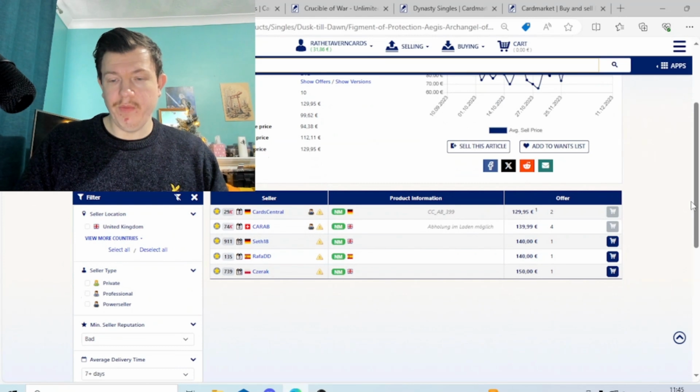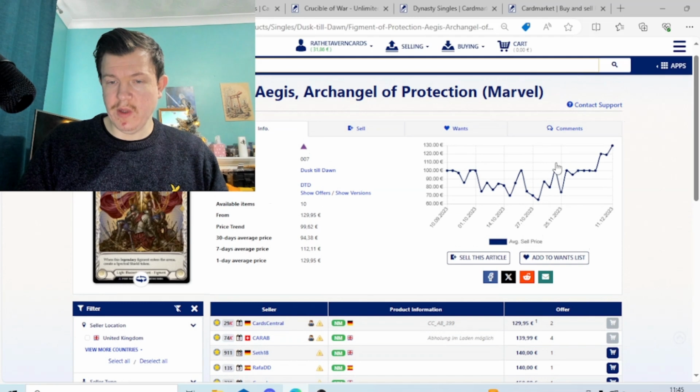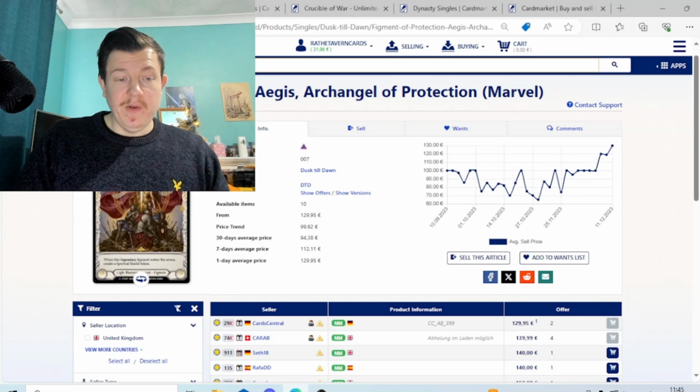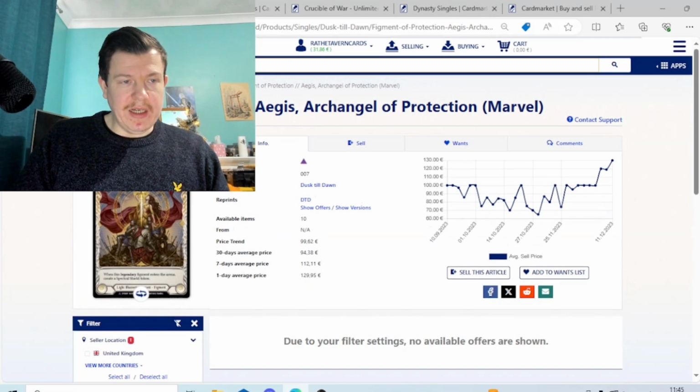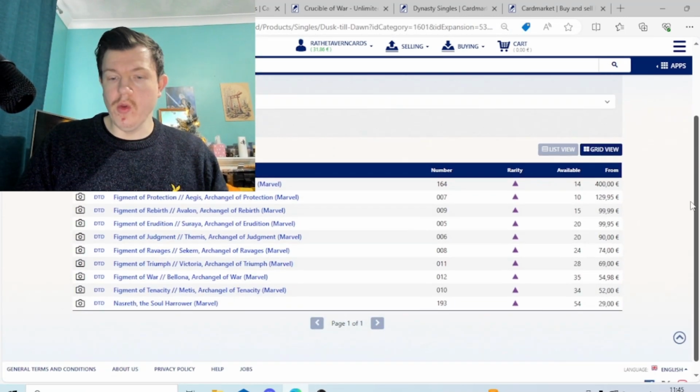Yeah. So there's a German copy there. But English copy, the cheapest, 140 euros. Wow. Could have picked this up for 70 euros before. And now it's pretty much double. Just mad. I didn't know that. I wasn't really looking at some of the Marvel ones. I didn't realize they went up. I've never pulled a Marvel one out of all the boxes and cases I've opened.